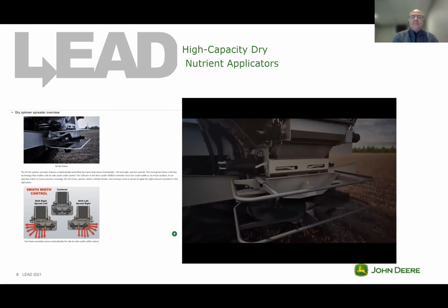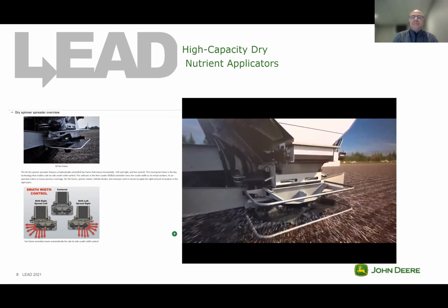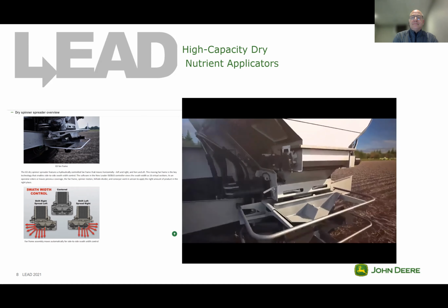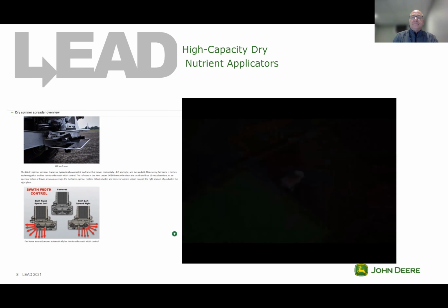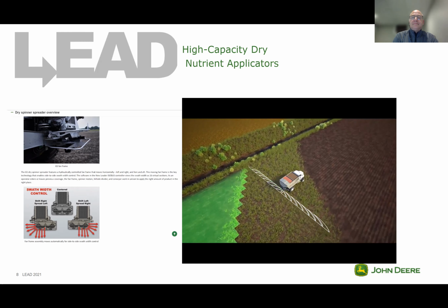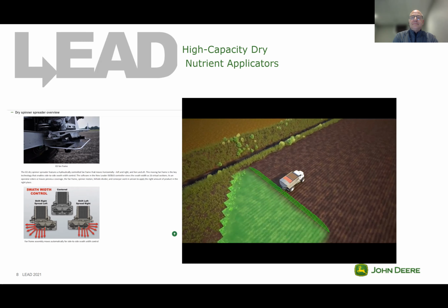Now, operators have technology that gives them increased accuracy by shifting the fan frame fore and aft, as well as left and right, to control the swath, altering where the product falls onto the spinners while in motion. Add conveyor speed adjustments, and you've got pinpoint accuracy. The G5 spinner control gives 16 sections swath width control, while adjusting conveyor speed to maintain accurate application rates. This gives operators the ability to significantly reduce overlap and apply nutrients to the right place.